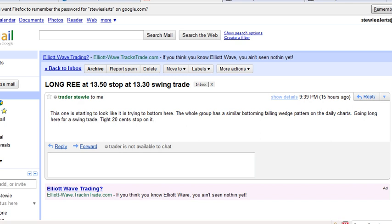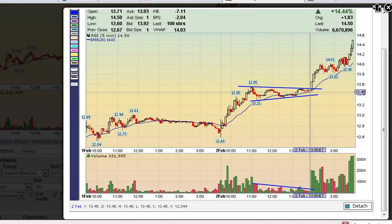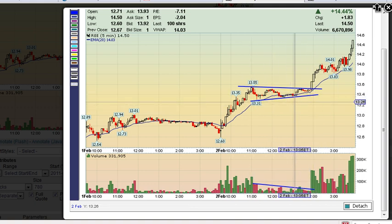I said the stock is starting to look like it's trying to put in a bottom here. The whole group has a similar bottoming falling wedge pattern on the daily charts. Going long here for a swing trade with a tight 20-cent stop on it. So you can see, guys, this was the entry right here, 13.50. My stop loss was right under this consolidation area, 13.30.